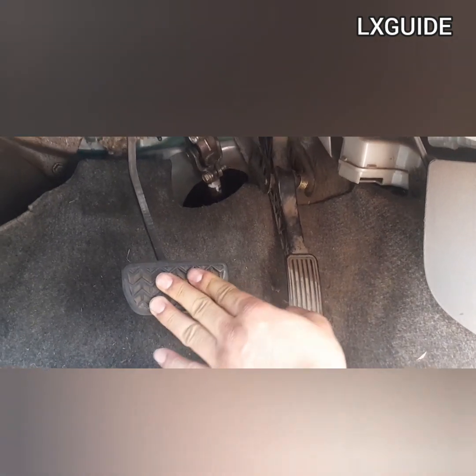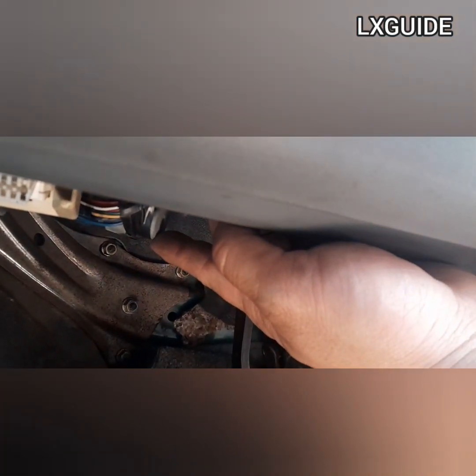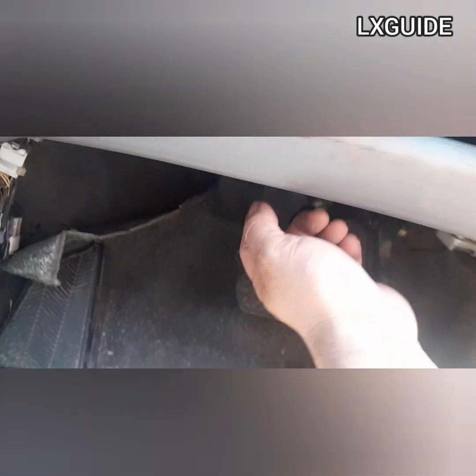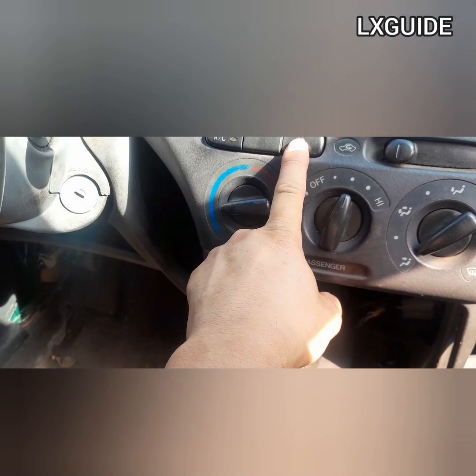When I press the brake, the clicking noise stops. So it's going to be caused by this component over here. When I put my finger on it, I can feel that ticking noise. Also, when I turn on the hazard light, it makes a very odd, rapid ticking noise.